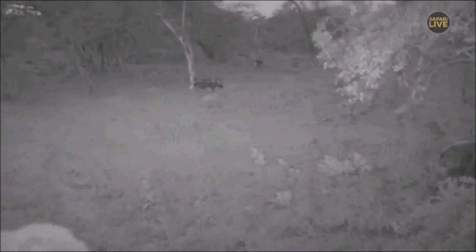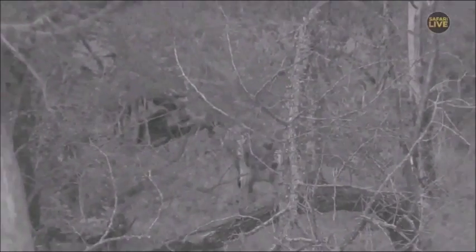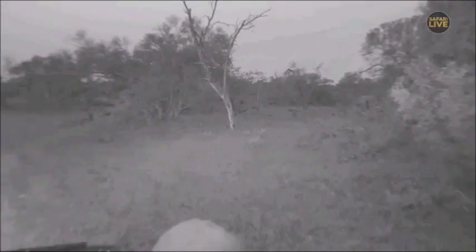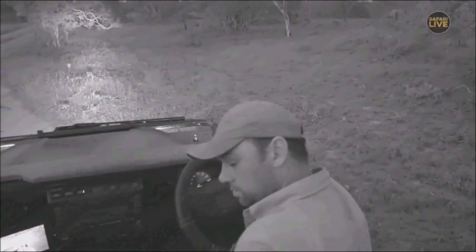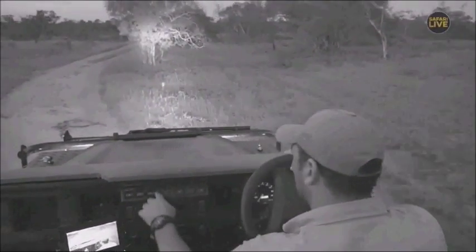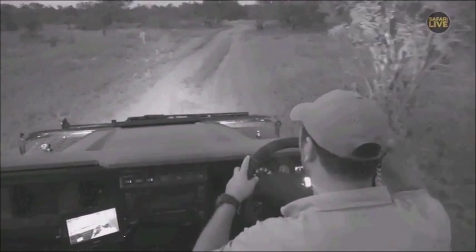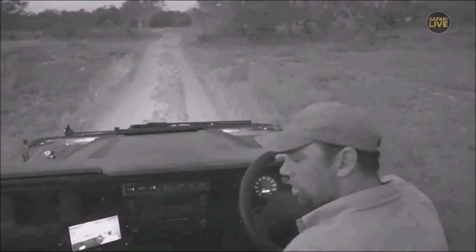Now let's see, there they are. Oh, that's awesome. That is cool. A quick view. Let's try it. Just trying to see where they're going to go now.